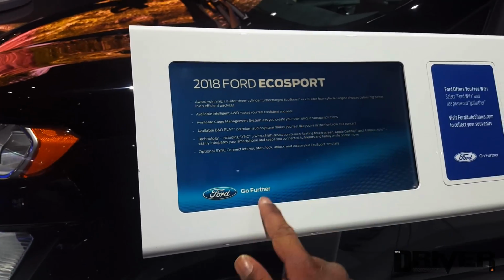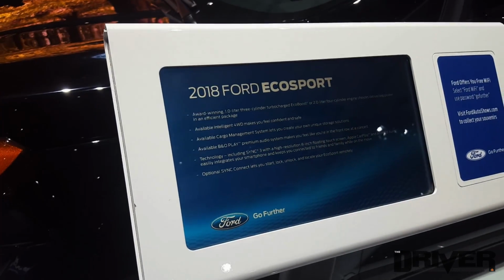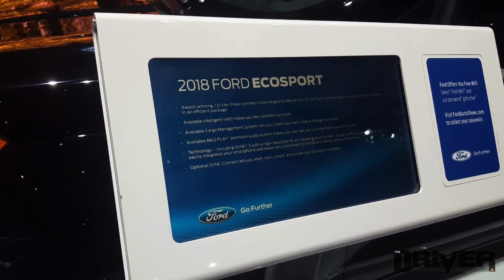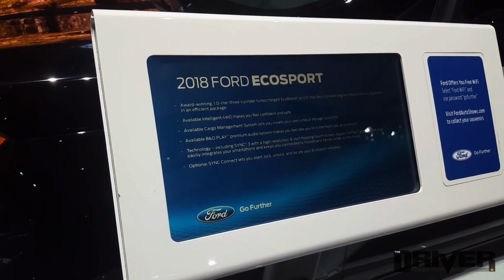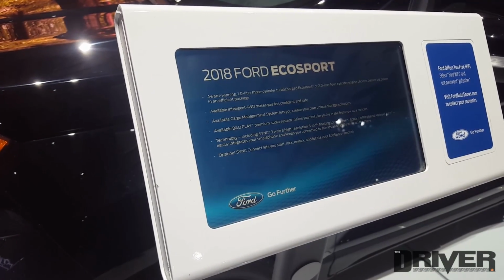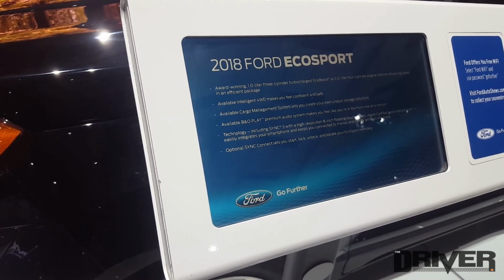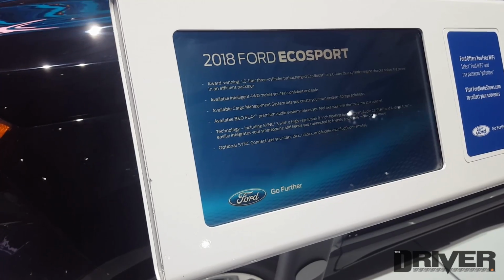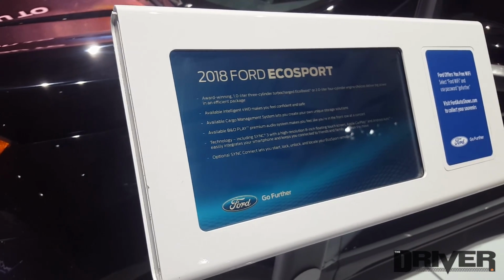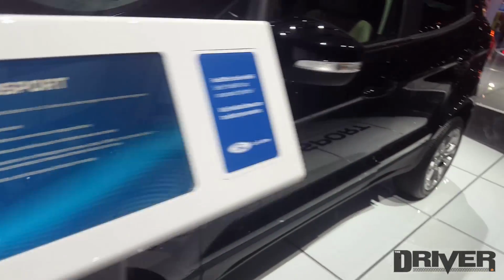As you can see, it says 2018. Some of the specs, it's not really a touchscreen, so we can't really go into too much specs. But as you can see, it says award-winning 1.0-liter 3-cylinder turbocharged or 2-liter 4-cylinder engine. No mention of the 2-liter being a turbo, so it might just be a standard engine, but the 1-liter is a turbo engine. Available intelligent 4-wheel drive, available cargo management, available Bosch, Bang & Olufsen, I believe, premium audio system, including Ford Sync 3, high-resolution 8-inch screen on a car like this is pretty magnificent. But let's go inside and have a look.